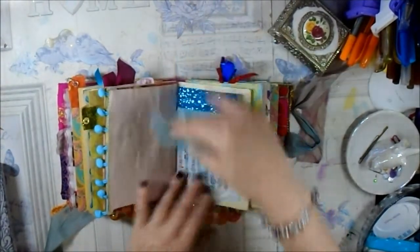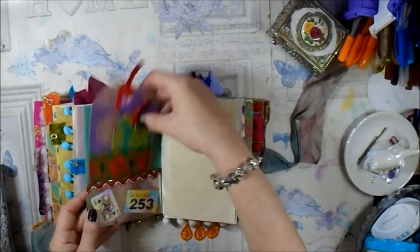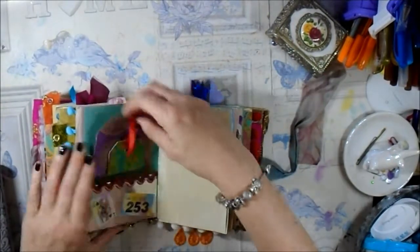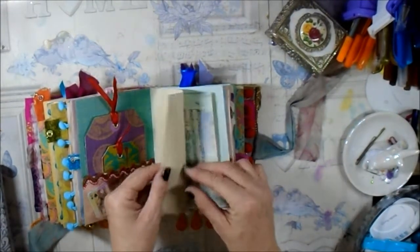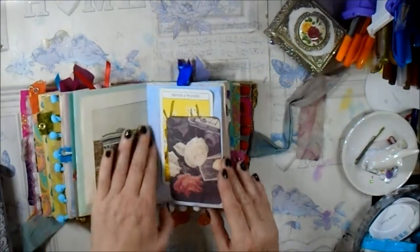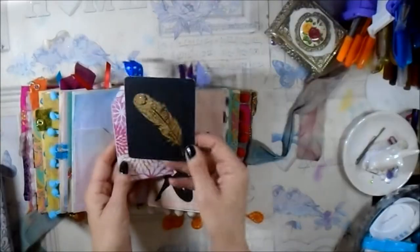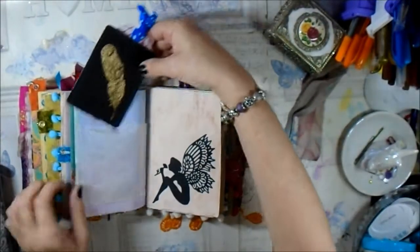Another tip in here on a bit of sheet music that I've dyed. We've got another charm. We've got a little spoon there. Big pocket with a tag, and it's got its own pocket with a little baby tag. Just decorated with a raffle ticket and a playing card. Tuck spot here with a tarot card. Really old encyclopedia pages there. A glassine bag with an embossed feather journaling card and a nice big tag to journal on as well.